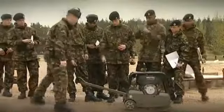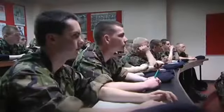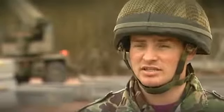You'll then move on to basic construction techniques and field fortifications. The first thing we need to establish... Of course, there's some classroom work to learn about the facts and theories behind combat engineering. The instructors are fantastic. They're always there, they're keeping an eye on us if anything goes wrong. The instructors are really chilled out.